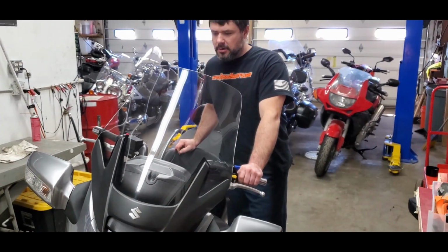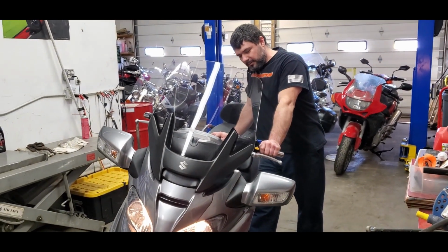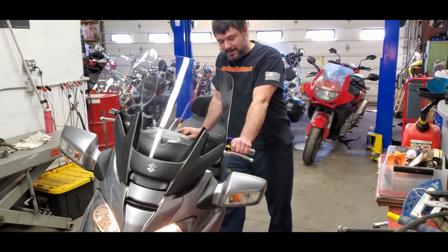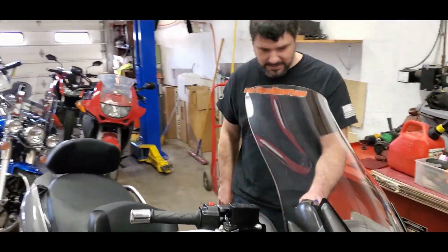Cruising the Autobahn on my scooter. Get out of my way. Horn's pretty scooterish. That's scooter, huh? That's little. It's a little more deep. Kind of motorcycle-ish. Yeah, just about.